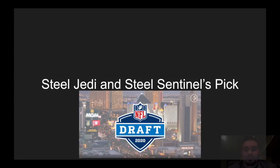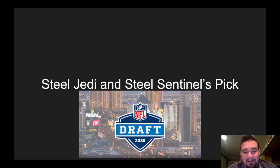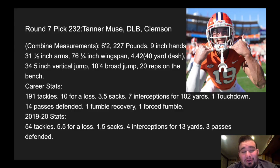On to the 7th. So with the 7th round selection, as I stated earlier, both of us picked the same player, and it's from the same school as the first selection that we both had. Pick 232nd overall. Pittsburgh Steelers select Tanner Muse, dime linebacker out of Clemson. Notice how I said that.